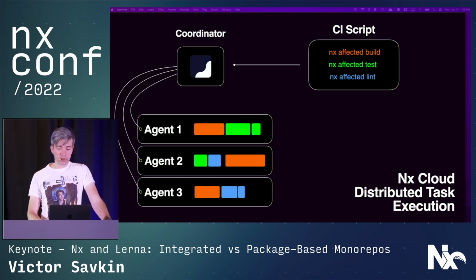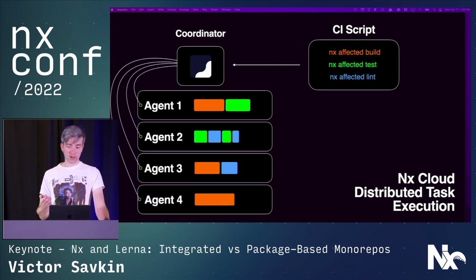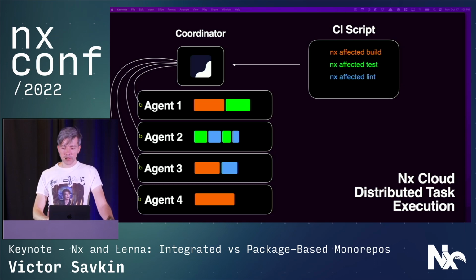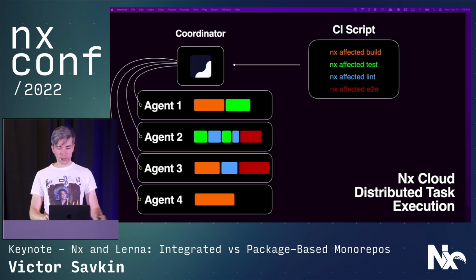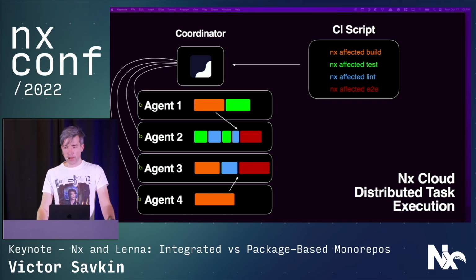The cool part here is also that as your repo grows, when you have more and more things to build and test, you can simply allocate more agents. So you can vary the number of agents declaratively and keep your CI time reasonably fast, no matter how big your repo is, right? Finally, and I think perhaps one of the cooler parts, is that if you add dependencies across tasks, for example, here, imagine end-to-end tasks depend on builds. You just have to have build artifacts to run end-to-end tests because you're going to serve the built app, right?